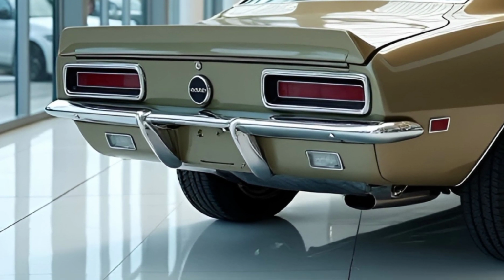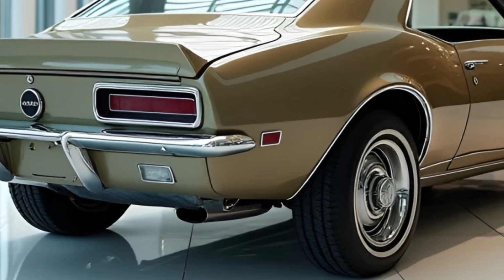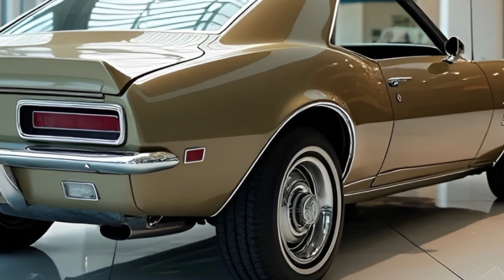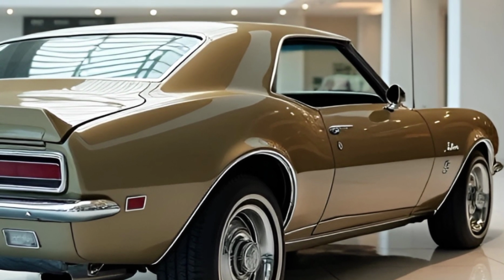Whether seen at a classic car show, heard roaring down the street, or admired in a collector's garage, the 1966 Camaro represents an era of pure automotive excitement. And that's why this machine continues to captivate generations.